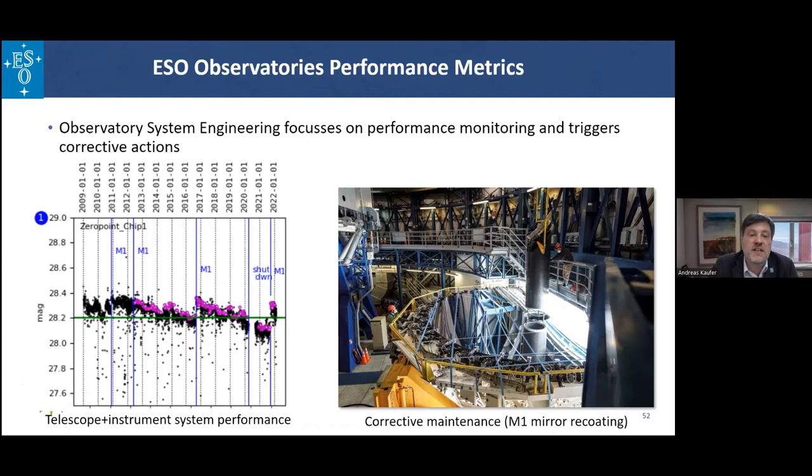And only recently, in September, we were able to bring a large enough team to carry out one of these big operations. And on the right, you see how the freshly aluminized mirror is actually coming back into the telescope just before it's being mounted back to the telescope. And then the efficiency is jumping up to its nominal value. Just to show you really a direct link of measuring something and triggering activity. Next slide.